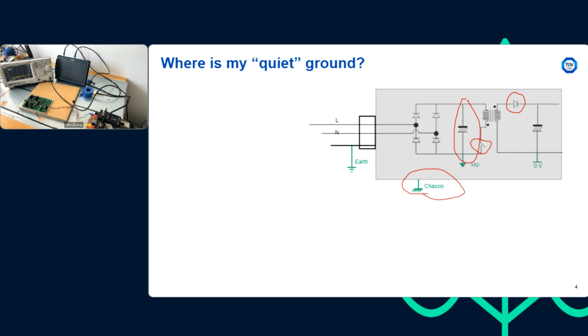And if you have a metal chassis, you probably will have an earthing lead, and that earthing lead is actually connected to the chassis ground. So now, if you have a product like this, you have four grounds, right? You've got earthing ground, chassis ground, HV ground, and low voltage ground. So yeah, four grounds already.